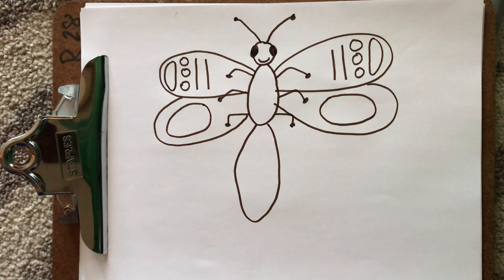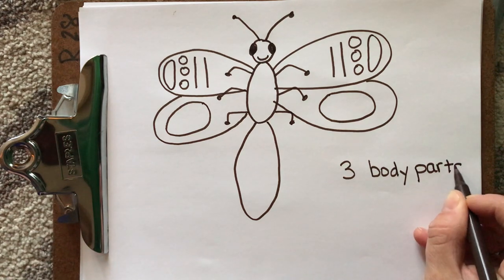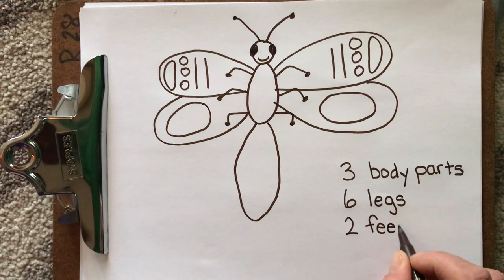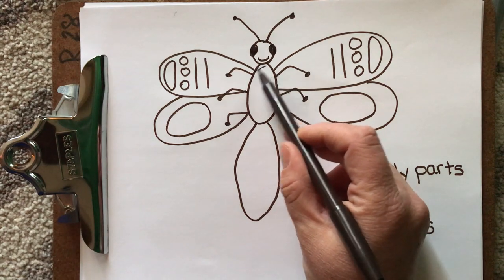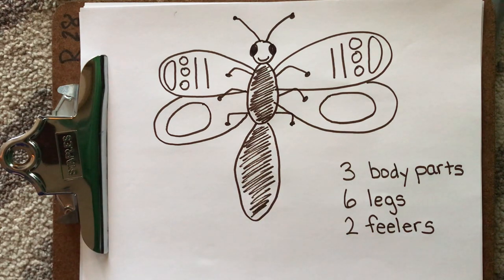So this might look like a funny dragonfly or a moth or a butterfly, but really what I want you guys to remember is an insect has three body parts. Okay? It has six legs, two, they call them feelers. But you can also call them antenna. And one other thing I can tell you is they have an exoskeleton, which means their skeleton is on the outside of their bodies. And that's why they look like they have a hard body, most of them. Our skeletons are on the inside of our body. But most insects have exoskeletons.